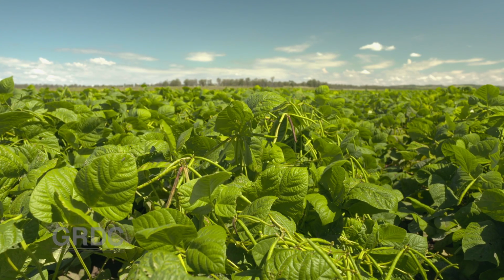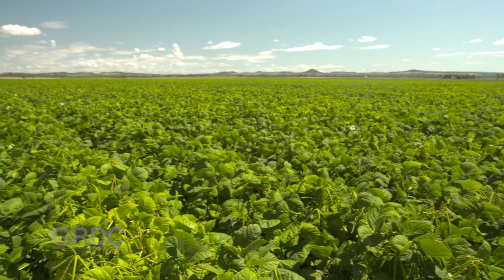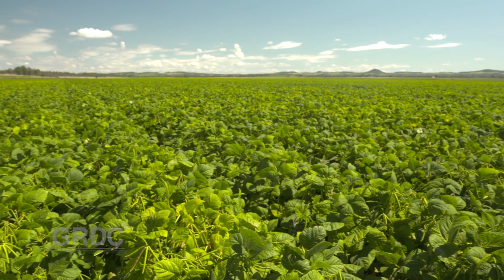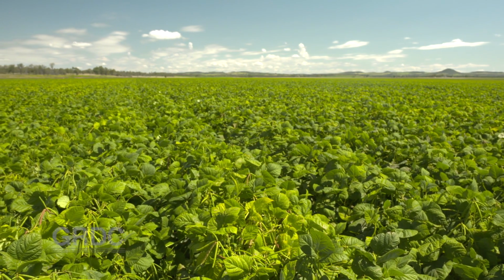So this crop that we're standing in today is actually Jade AU, which was the latest release out of the breeding program. It was released 2 seasons ago. And again, we're seeing advances in quality, grain quality and yield, and a reduction in risk management for the grower so that they can have a lot more confidence in the crop that they're producing.